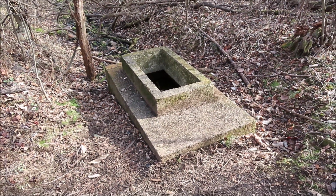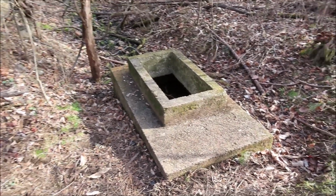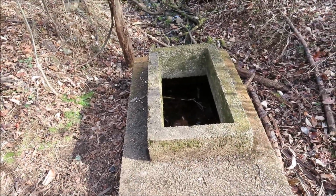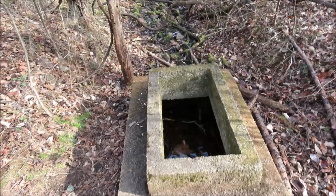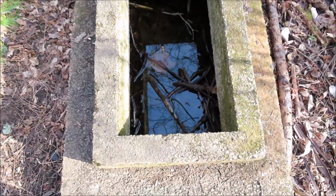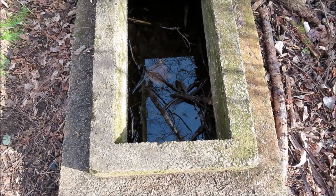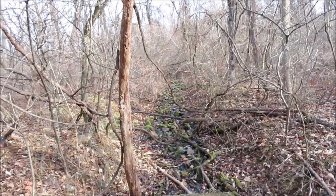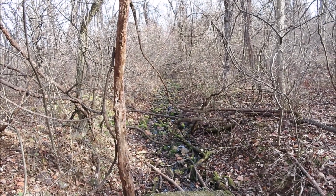Here's a spring box somebody put in next to the trail. This one's concrete and stone, or concrete and gravel. Missing the top. Maybe you can see the water in there. And then it drains on down that way, which is the way I'm headed.